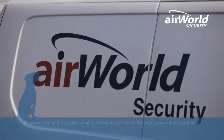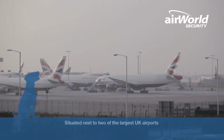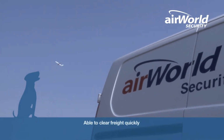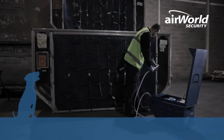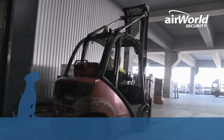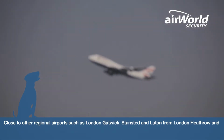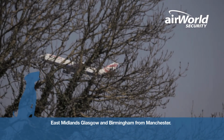Airworld Security are the only REST provider to have their analysis units situated next to 2 of the largest UK airports, London Heathrow and Manchester. This means that we are able to clear freight at these two sites quicker than anyone else in the UK. So when timing is crucial and freight needs clearing speedily for flight, Airworld Security cannot be beaten. This also means we can easily service other regional airports such as London Gatwick, Stansted and Luton from London Heathrow, and East Midlands, Glasgow and Birmingham from Manchester.